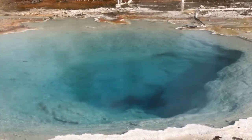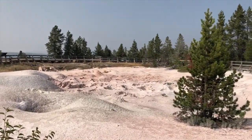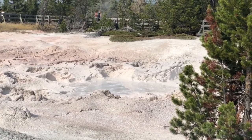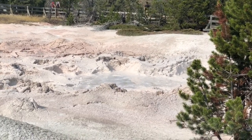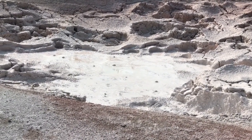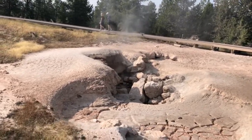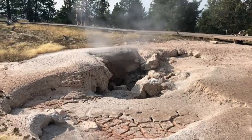So nice. It's so clear. Is it boiling? Oh my god. Look at that, you guys. The lava is literally boiling. That's crazy. Look at that, you guys. Oof. It smells bad, but I'm doing this for all of you guys.